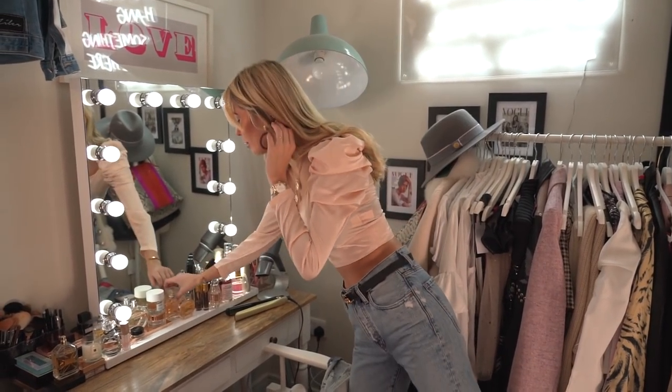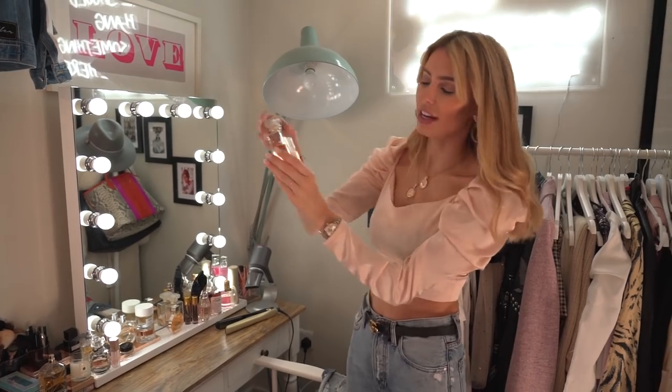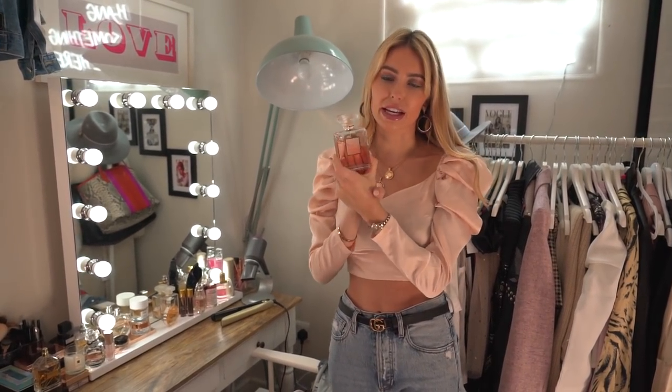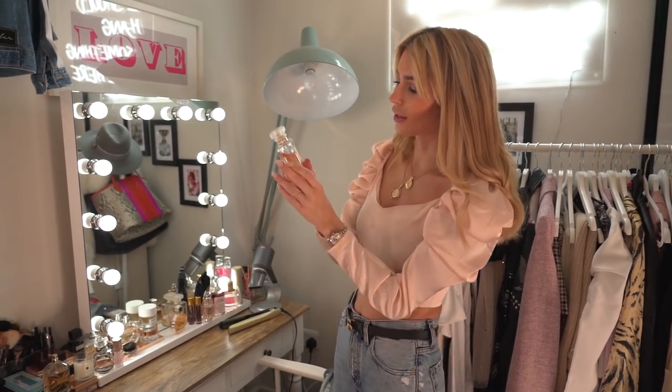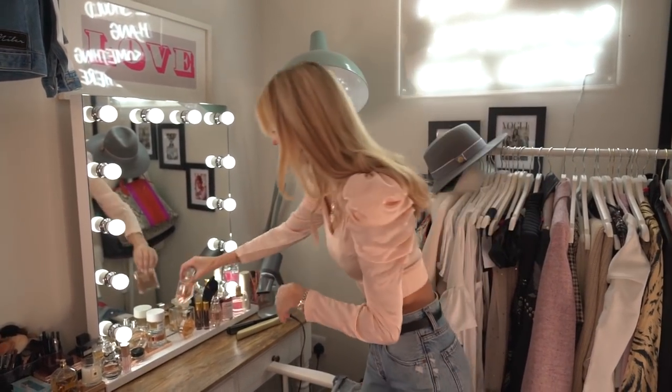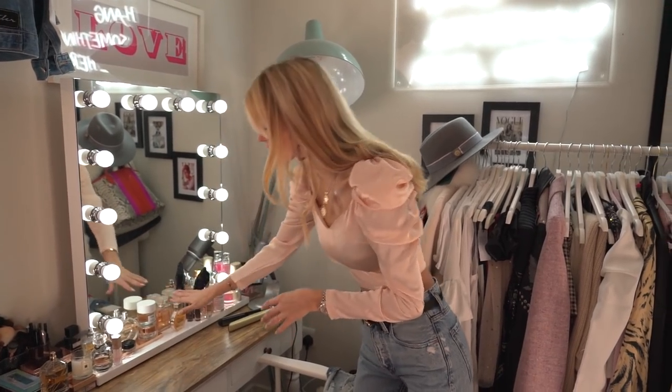But I know a lot of you are probably wanting to know, my favourite is the Coco Mademoiselle Chanel. I've been wearing this since I was 16, so for years and years. Long time. It's my favourite ultimate perfume. I have to have a little spray now. So that is one of my favourites. It's so strong and it really lasts all day.